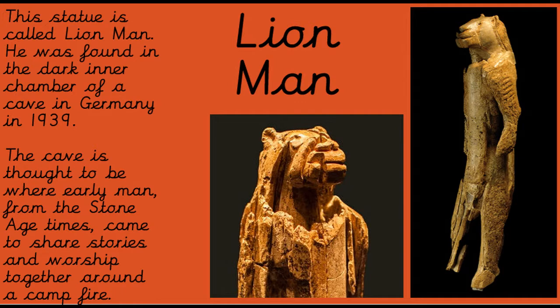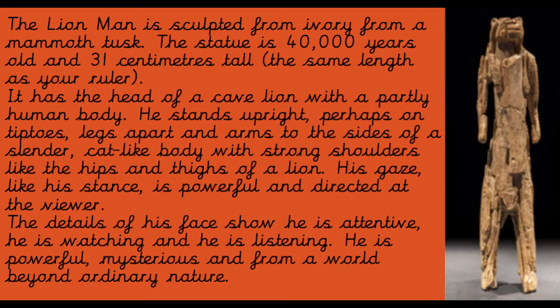Man. The cave that it was found in was thought to be where early men from the Stone Age times came together to share stories and worship around a campfire. The Lion Man has been sculpted from a piece of ivory which was from a mammoth tusk, and the statue is about 40,000 years old and 31 centimetres tall, which is about the same length as your ruler at school.